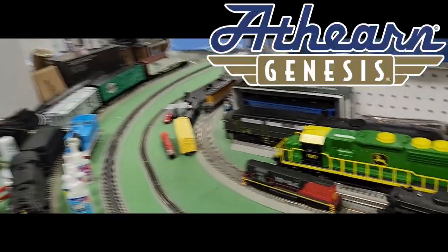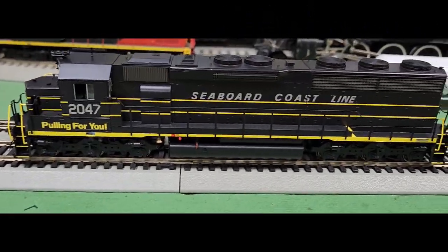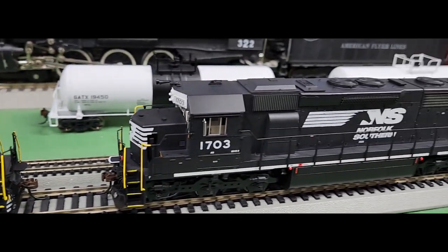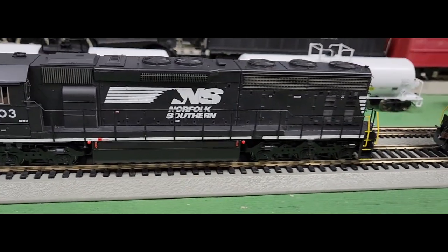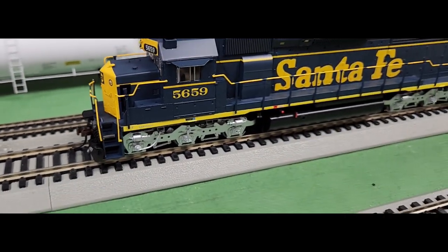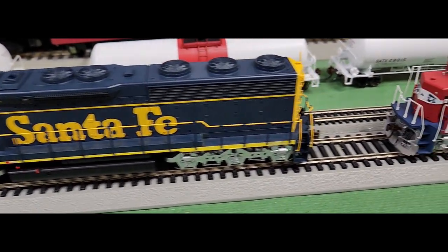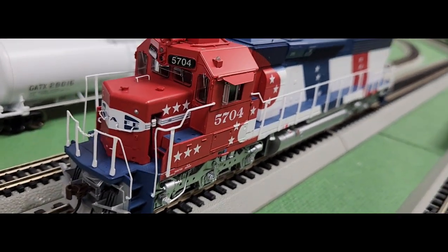They're in the Everglades. I know we probably want another diesel locomotive, so we have these SD45s from Athearn that are really cool. Check out these engines here. I think they're really neat looking. The first one I have here is a Seaboard Coastline, and I like that pulling for you slogan. I have this engine here from the Norfolk Southern. I have here the Santa Fe in the blue and yellow paint scheme. And my particular favorite one is this Bicentennial Santa Fe version as well. This is a really cool diesel locomotive.